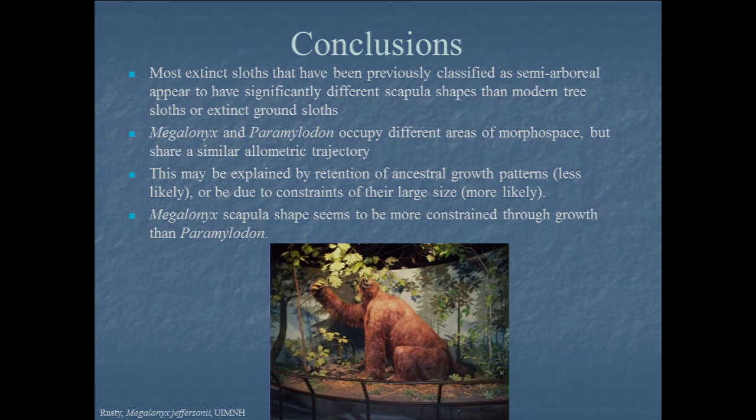Now, one possibility for this is, if you noticed, there were a lot more blue dots than there were red dots. So remember I said the La Brea tar pits has lots and lots of shelves? That's why there are so many blue dots. So my sample size for Megalonyx is not as big as my sample size for Paramylodon. It is possible that this conclusion could change when I get more Megalonyx specimens. But for right now, it seems to be Megalonyx is more constrained than Paramylodon.